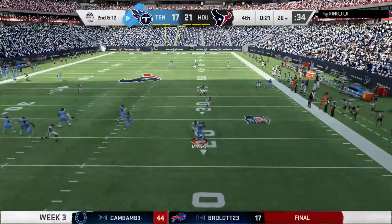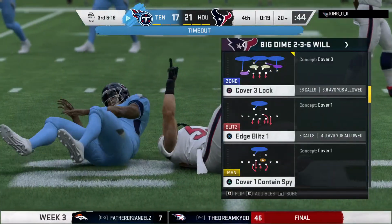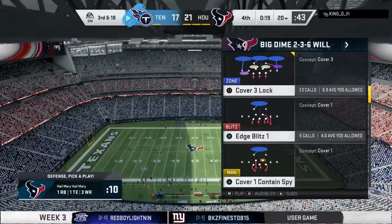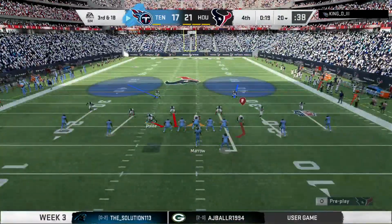Defensively, you can't just lay back. And he can't get a throw off. He's taken down. What a huge play at this point in the game. Now Tennessee going to use the second of their timeouts as they get it with just 19 seconds left on the clock.